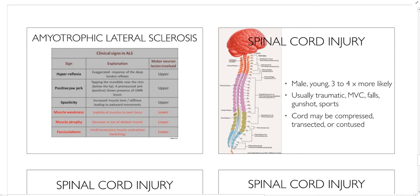So moving on now to spinal cord injury. As usual, males who are young and reckless are 3 to 4 times more likely to experience a spinal cord injury. Usually they come from traumatic issues or events like motor vehicle crashes, falls, gunshots, sports. The impact to the cord itself can be through a compression, a transection, which is literally like cutting it in half, or a contusion, like a bruise.